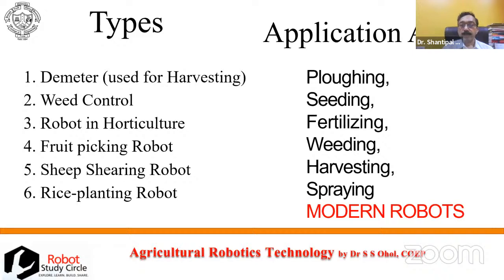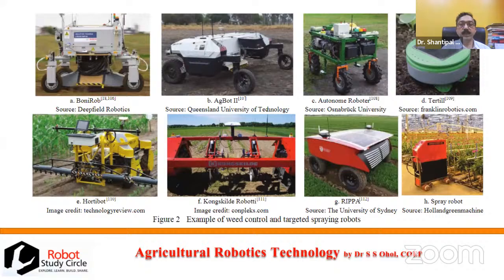So range of farming operations is increasing day by day. Let us start seeing each area separately. Very first area about weed control and targeted spraying robots. You can see in this slide, many different types of robots are there.